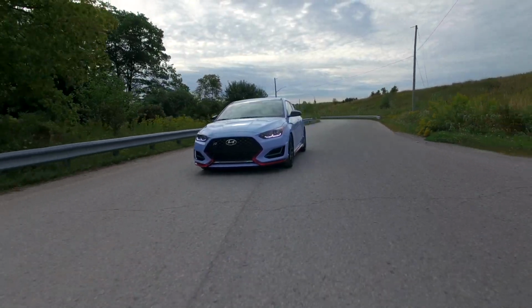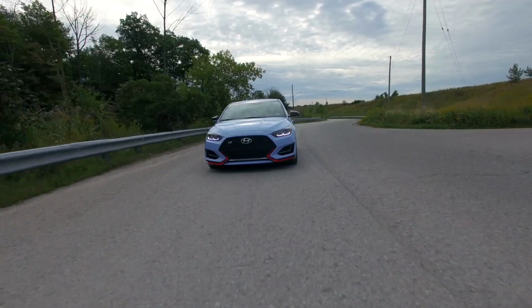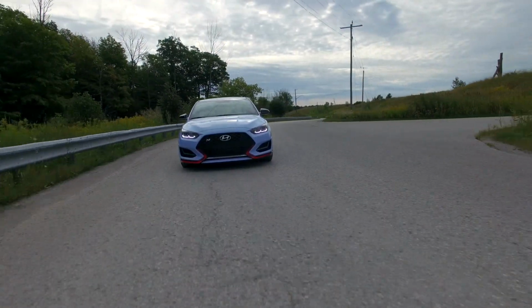Do you know much about cars? Not really. I never noticed that before. I see you have two blue buttons on the steering wheel. Well, I was going to get there right now. Drive mode, and what's the checkered flag?